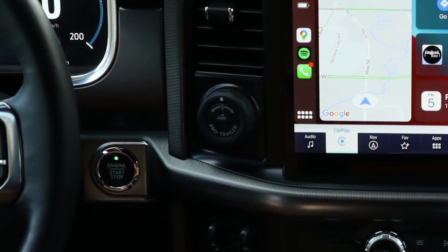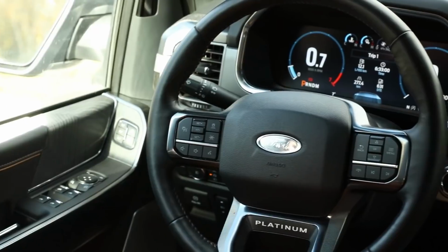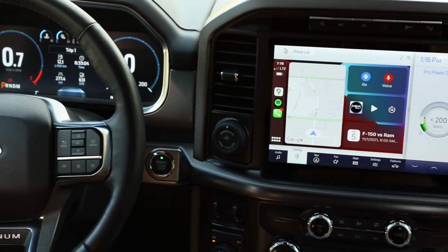So if you want your trailer to the left, you turn it to the left. You want it to the right, you turn it to the right. Some people find it handy. The big thing about it is it's not going to make you into an expert tow person overnight, because you still have to know where to have your trailer situated before you start backing up. So think of it as an assist. Don't think of it as I'm going to be an expert once I start spinning this dial.